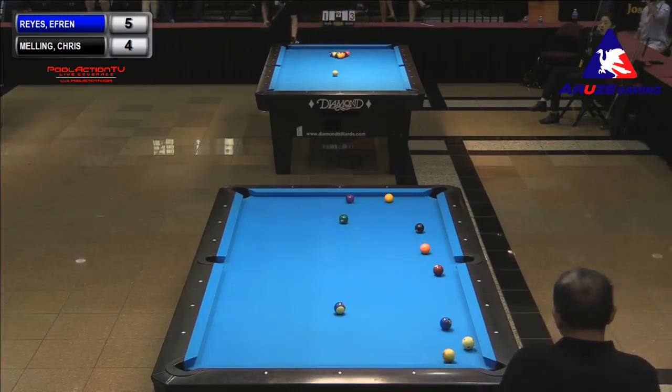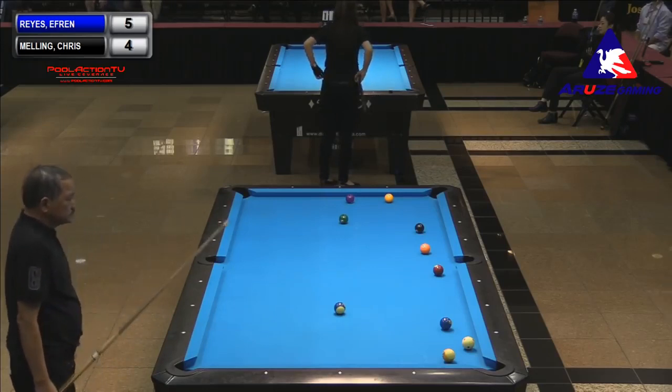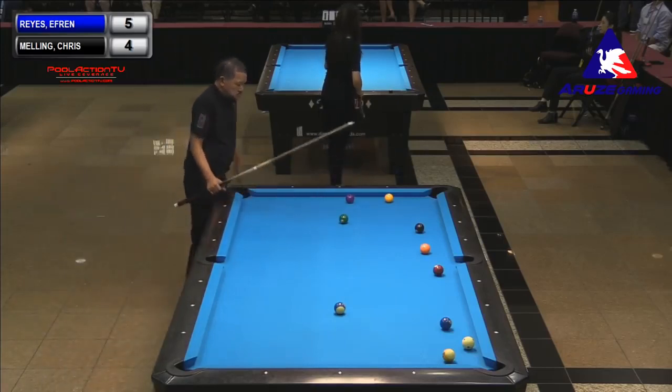Again, simple safety, just separation between the balls, just one rail. Effective. Got a little trouble, that six is big. It's blocking the path. The natural path.